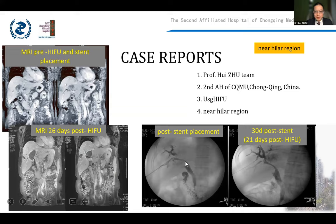And this one shows the biliary flow after stent placement. With the pressure of the tumor, we see the stent was pressed. There is only a thin line. After that, we see with the shrinking of the tumor, the stent opened widely.